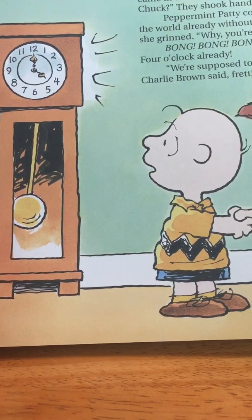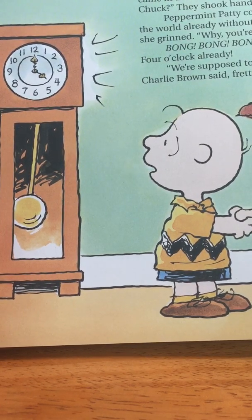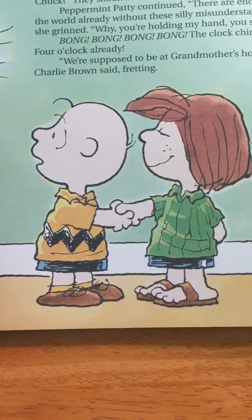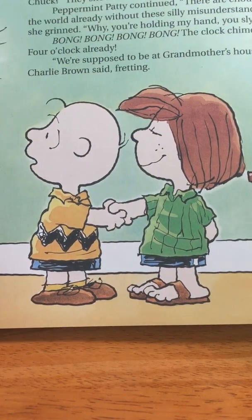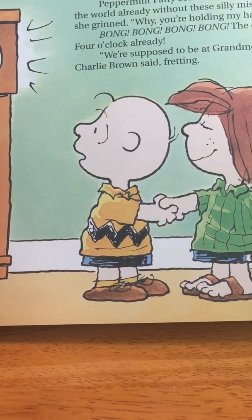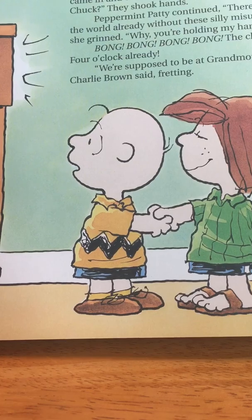Peppermint Patty had been listening from the doorway. She came in and offered Charlie Brown her hand. "There are enough problems in the world already without these silly misunderstandings." Suddenly she grinned. "Why, you're holding my hand, you sly dog!"